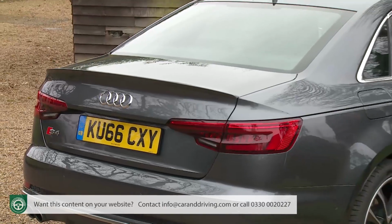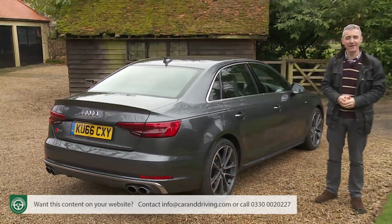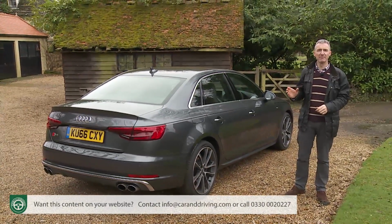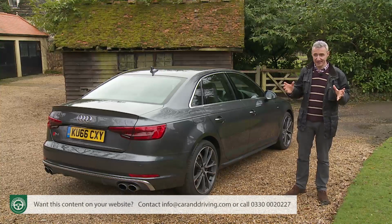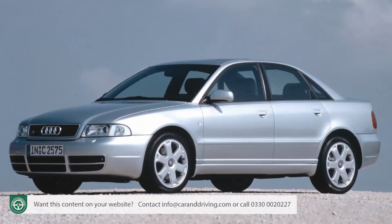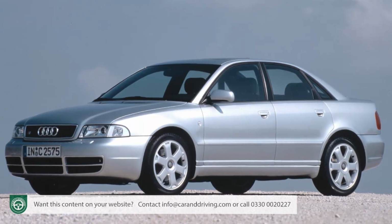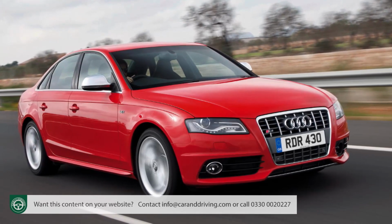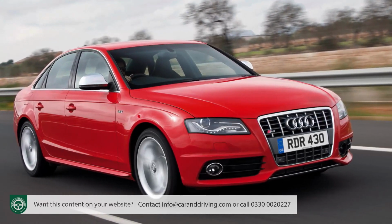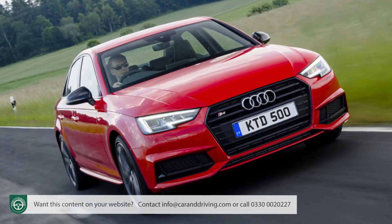Now, Ingolstadt calls this the 9th generation version of this model, though we're not quite sure how they count that back. S4s have only been based on the A4 body shape since 1997, and since then Audi's continually changed its mind about the kind of engine this S model should have. A 265 PS, 2.7 litre twin turbo V6 was used until 2003, then a 344 PS, 4.2 litre V8 replaced it until 2009, when a 333 PS supercharged 3-litre V6 arrived.